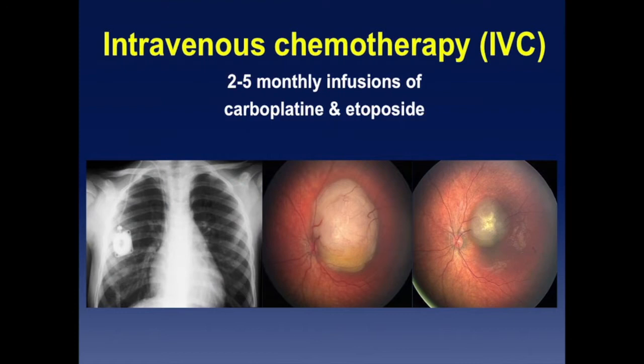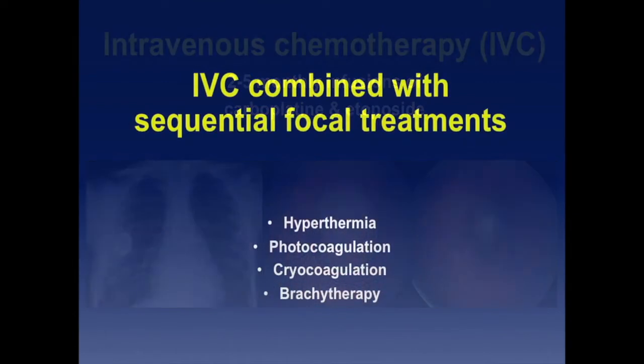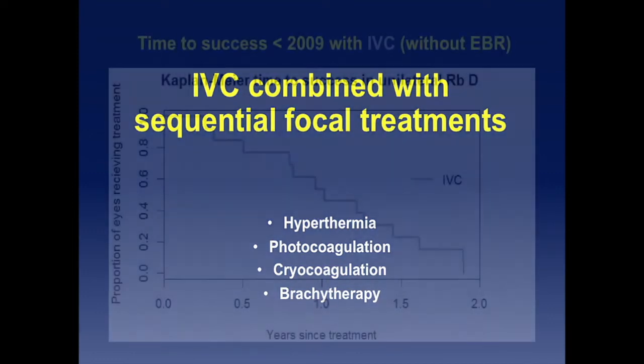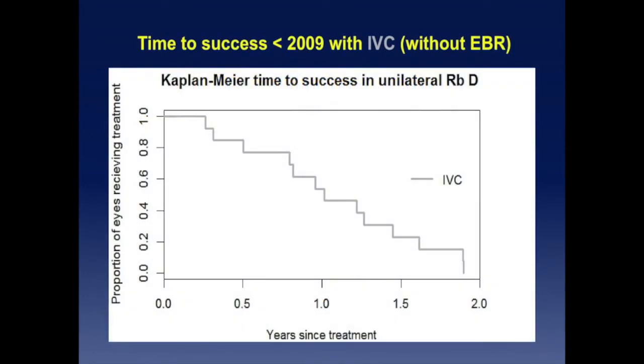So we, of course, as all of us, perform the systemic chemo initially with 2 to 5 monthly infusions, combined with focal treatments. So in the next talk, I will briefly touch on these modalities of treatment, focal treatment. So with this in hand, with the intravenous, before 2009, when we introduced intra-arterial in Lausanne.